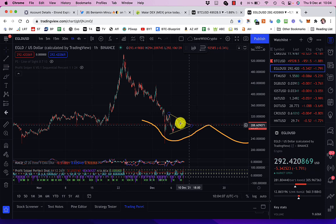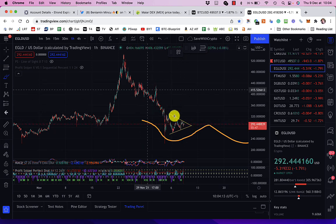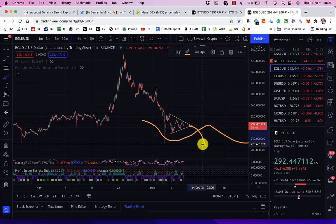I mean, with a symmetrical triangle, I think the probability is it follows the trend, so it might go down. In which case, we might get that kind of 240 or so, where we could pick up some more cheap EGLD if you need it.